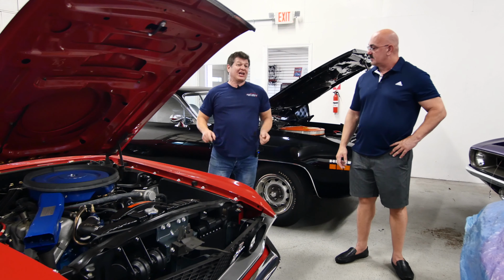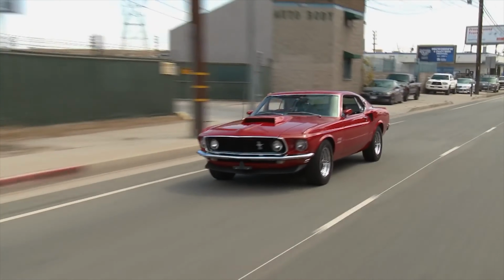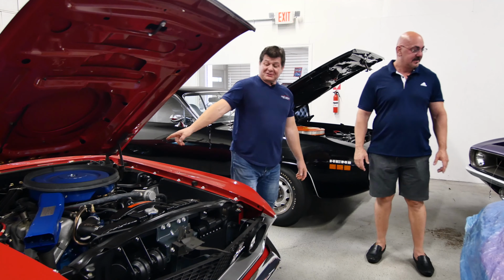I'll give you twice what it costs new. Done. Yeah, there you go. Yeah, that's the way to do it. Jay Leno sat in this car and drove it, so it's got to be worth 100 grand more, right? Absolutely. I mean, he'll tell you that, right? Oh, but only if he's selling it. Yeah. But we didn't want to overlook that because it's a really special car.